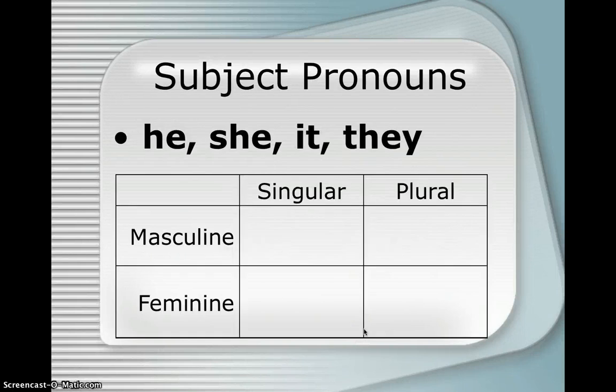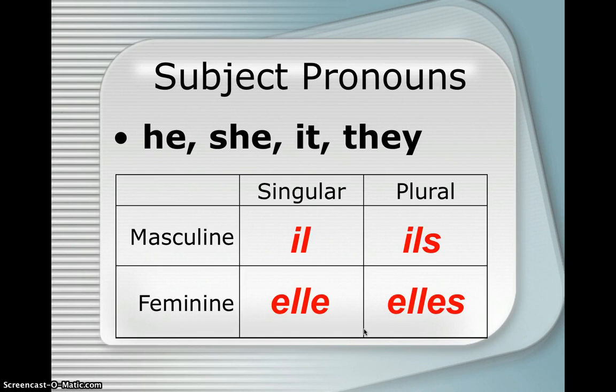And they also have gender and number. And again, we know these words already. We've got il for he and it. We have elle for she and it. And then we have il pluriel and elle pluriel. Remember, we don't pronounce that S.